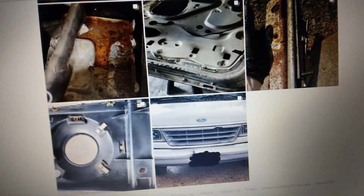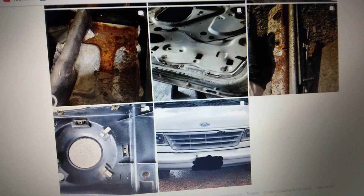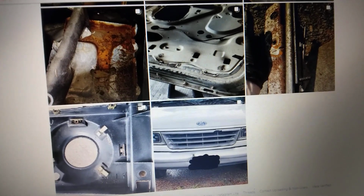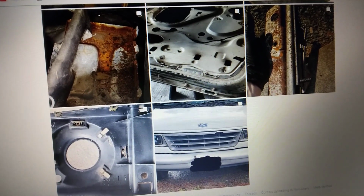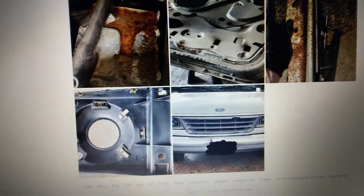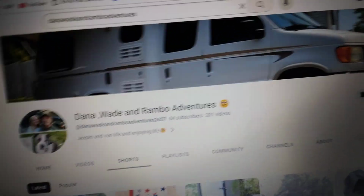So people like Unisol Battle Van is why I eventually want to do van meets closer to like Northern California. He's in Washington, so I gotta find the spots where I could meet more of you, like Dana Wade and Rambo. You guys are far. Tennessee, right? Tennessee, I believe.